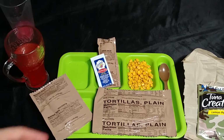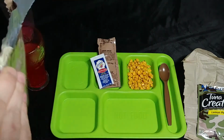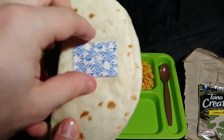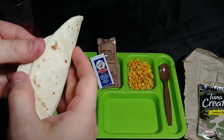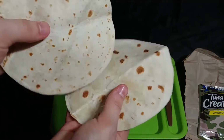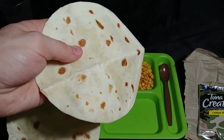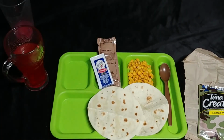Alright, our main course, the tortillas. Let's crack these open. They give you a free silicone packet too. Flavorful. Let's see how many they give you. Two. They're not super big. My hands aren't very large, and they're kind of small compared. But let's see what we can do with these. They feel very fresh. That's one thing.